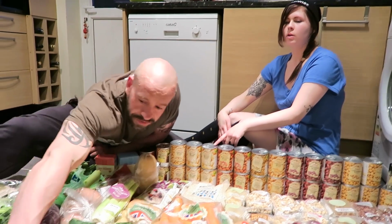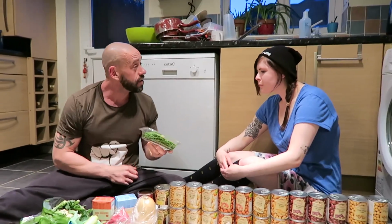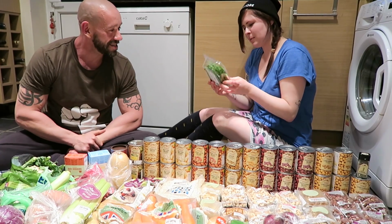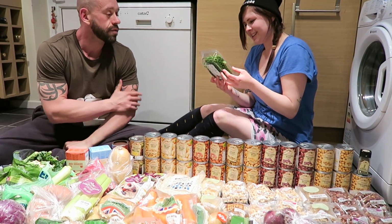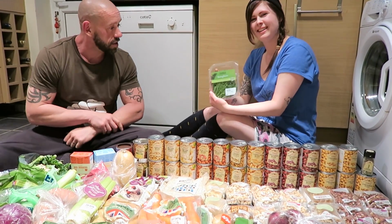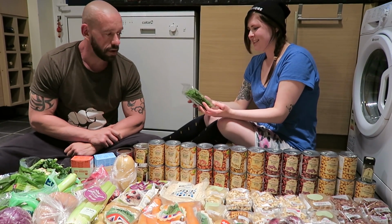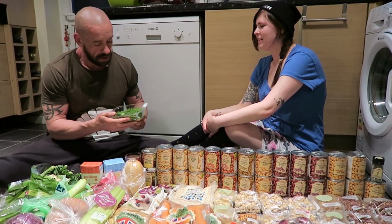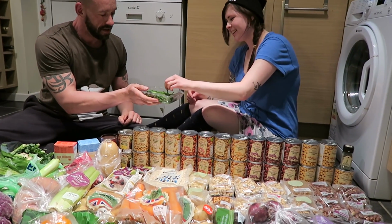Oh, what have we got? Some samphire? What's that? Have you not had samphire? No. Oh, you need to try some. It looks like it should be under the sea. It is from coastal, from marshlands. It's indigenous to Norfolk, don't you know? I don't know. I'll try some.